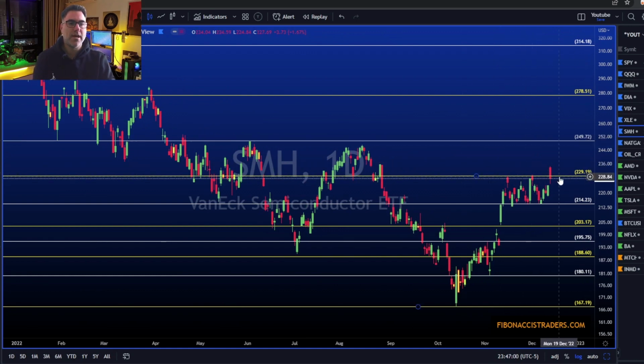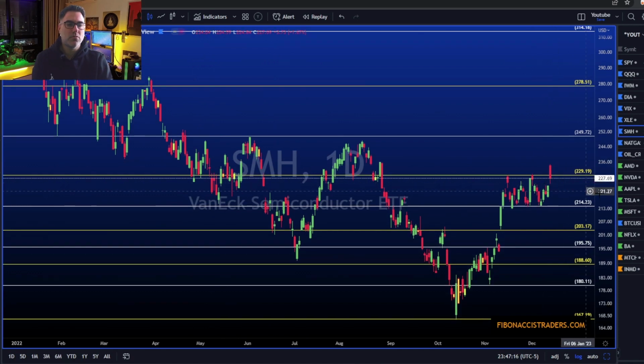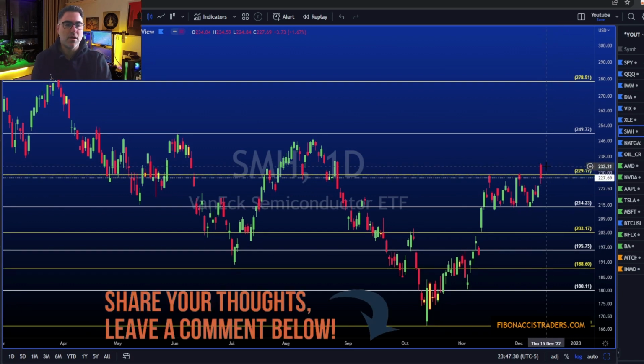SMH tried to break up and above the 230 area. The 230 area is a very important level of support and resistance throughout 2022. Tried, failed, went back down. We still have a small gap. Let's see if this gap will get filled and if SMH can break to the upside, or are we going back to test the 214.